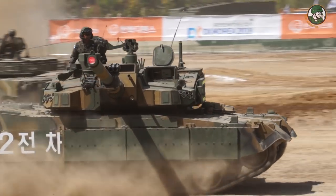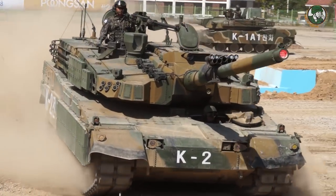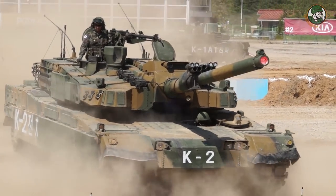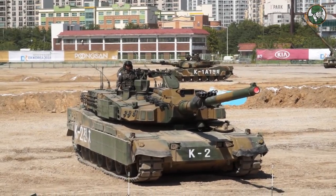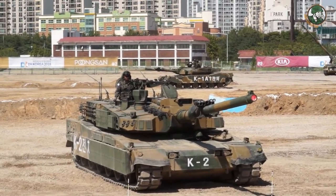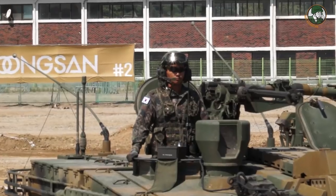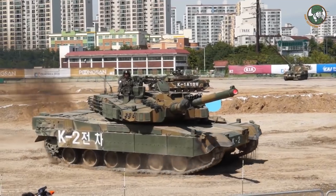The position controlling function is able to improve the accuracy of fire when the vehicle is on rough terrain, such as an incline. K2 is also equipped with a 120mm smoothbore cannon. Different from the K1A1, the K2 can fire faster by automatically loading ammunition. Also, the K2 tank can cross all rivers in Korea because it can submerge under 4.1 meters of water.